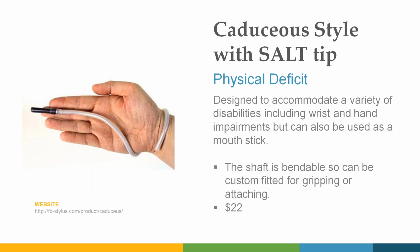The Caduceus stylus with the salt tip is designed to accommodate a variety of disabilities, including wrist and hand impairments, but it can also be used as a mouth stick. I like this one because the shaft of it is bendable, so it can be custom fitted for gripping or attaching if you've got someone that has a joint contracture or maybe just doesn't have the ability to grasp, and this is a way that they really don't even have to. It can just wrap right around their wrist like you see in that picture. This one is $22, and we've got a link there for their website as well.